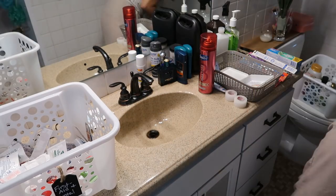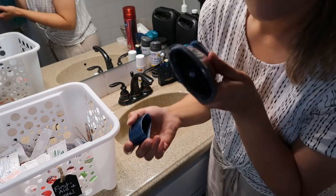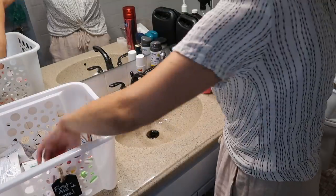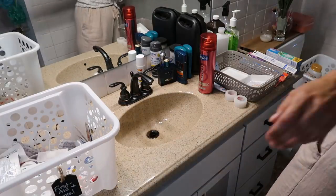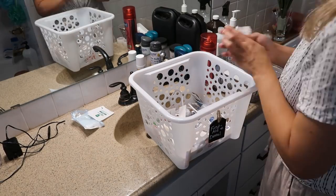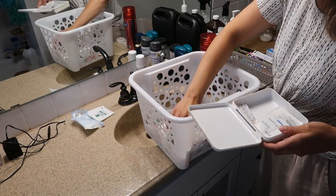Also, I'm very selective when it comes to makeup. I have been wearing makeup for a very long time now. I know what I like. I know what I'm not going to wear. So I'm pretty good about when I pick out makeup. It's usually something I'm going to wear and I'm going to like.